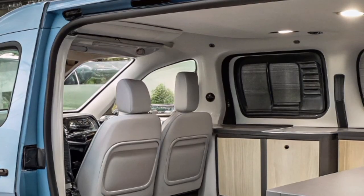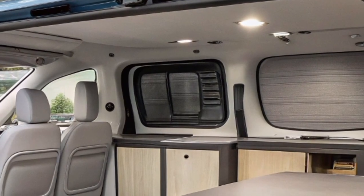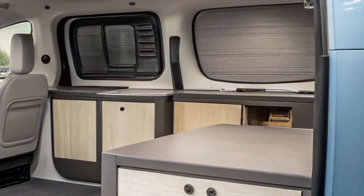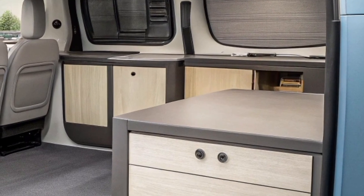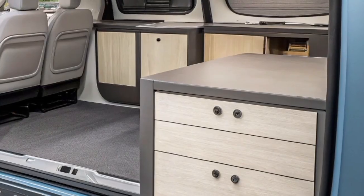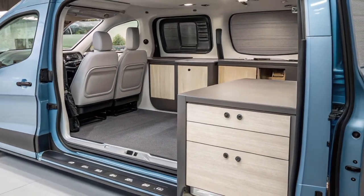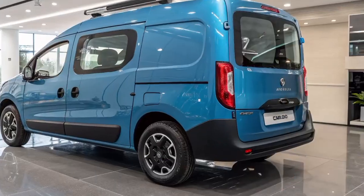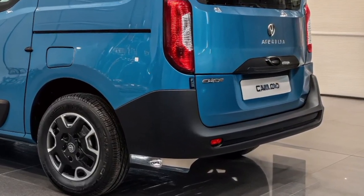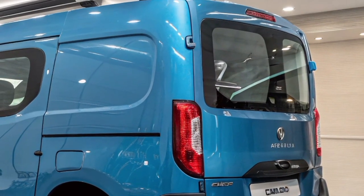Fuel efficiency would be another attraction. Dacia has long leaned on Renault's tried and tested engines, which have proven durable and economical. For long journeys, especially those covering mixed city and highway driving, the combination of mild hybrid technology and the option for LPG would keep running costs very low. LPG in particular has been popular with cost-conscious drivers across Europe, and offering this in a camper format would appeal strongly to budget-minded travelers.